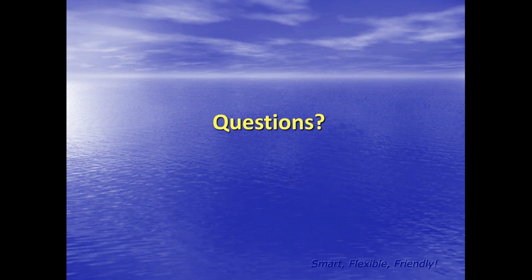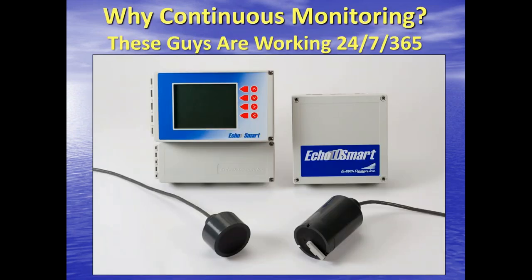Okay, so obviously I'm here to talk about this line of equipment. It's called Echo Smart because, first of all, we're looking for an echo. We're bouncing a sound signal off of a surface. And the smart part of that name refers to the fact that these are smart sensors. So the analyzer, if you will, or the computer is down in the sensor.